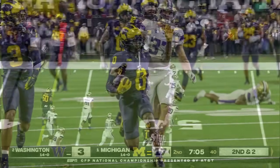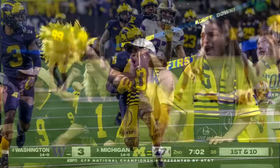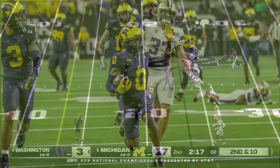Snap. They've got their backup quarterback in the game. Orji bounces out to the left side. He's driven out of bounds by Dominique Hampton across the 50 to the 46-yard line. They snuck Alex Orji into the ball game, the sophomore from Texas, who scampers across midfield and sets up Michigan at the Washington 46.